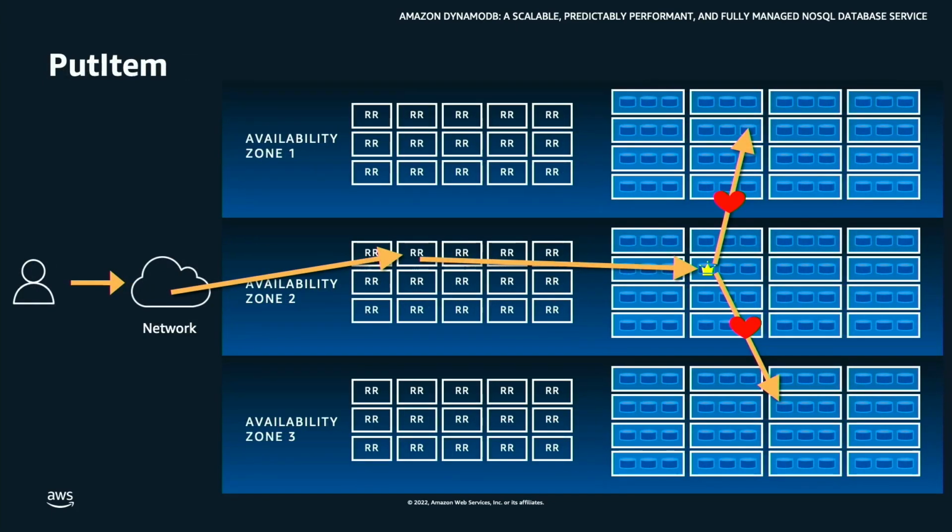Once the request router finds the nodes hosting the data, it sends out, in this case, a put item request, so it has to be routed to a leader. It routes it to the leader, and the leader is then responsible for replicating the data change to its peers. Once a quorum of peers accepts the change, you acknowledge back to the customer that yes, it's durable. For leader election, we use a version of Paxos, multi-Paxos. The leader periodically heartbeats to its peers. If the peers detect that the leader has failed, a new leader gets elected very quickly.